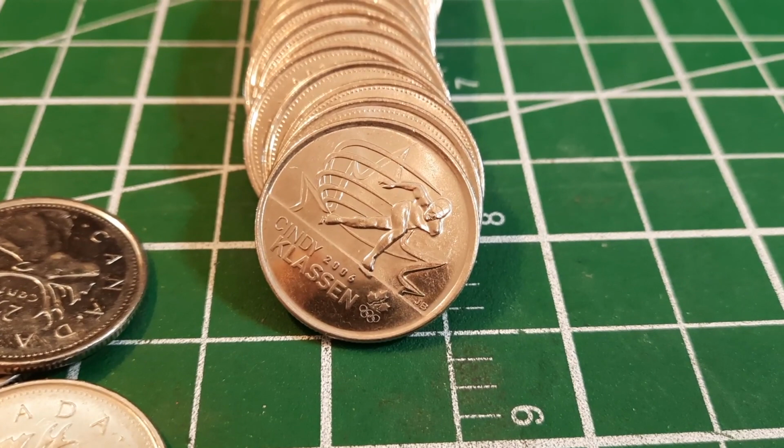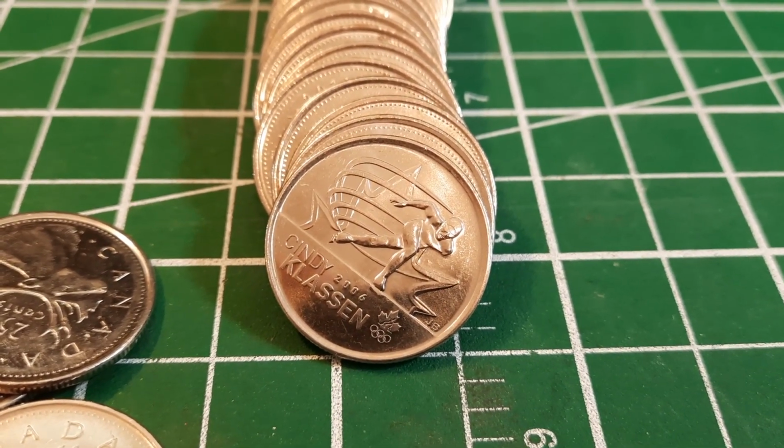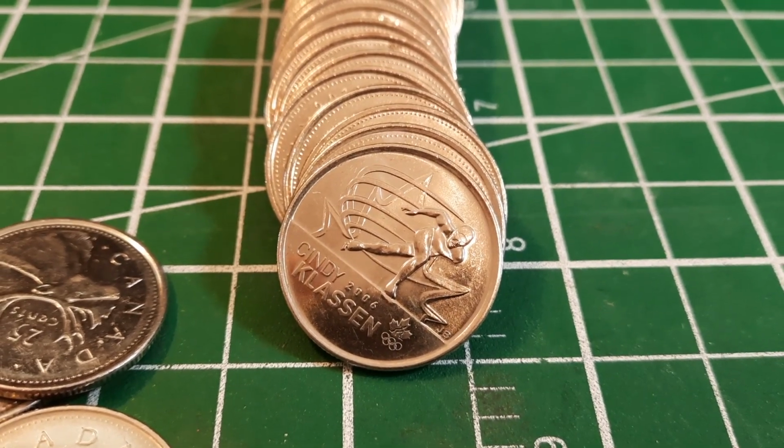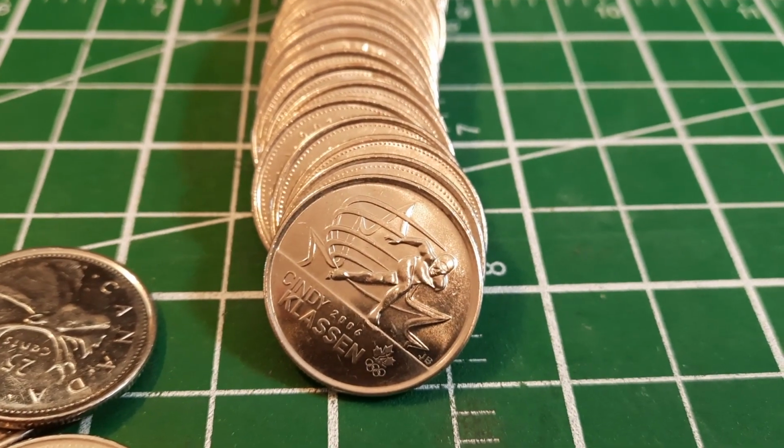Roll number 9, and we have the 2009 Cindy Klassen commemorating her gold medals in the 2006 Winter Olympics. This looks in great shape. We'll add it to the board. It's not the color version. There's a color version where the maple leaf behind her is all color, and we want to look out for that.